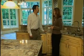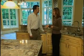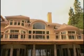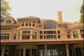Now let's talk about the lower level. I know it's similar to the other Timber Ridge Manor. Did you make a lot of? It's walkout level, lower level, right? Right. It is a full walkout to the lake. No, we didn't make a lot of changes down there.